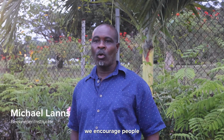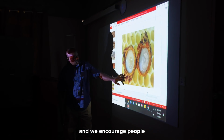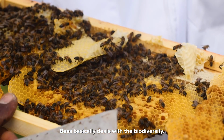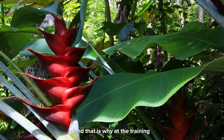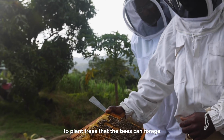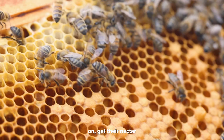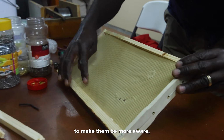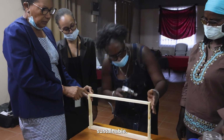In the training, we encourage people to minimize the use of agrochemicals, and we encourage people to go more organic. This basically deals with the biodiversity. It enhances our flora, and that is why at the training we encourage people to plant trees that the bees can forage on, get their nectar and their pollen on, and the program is to make them more aware, for them to learn a skill and be sustainable.